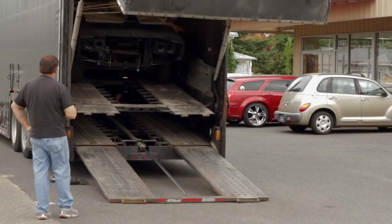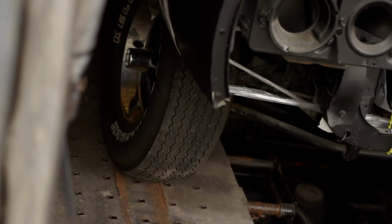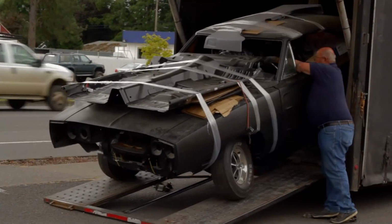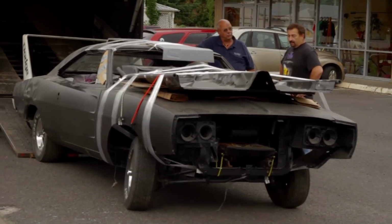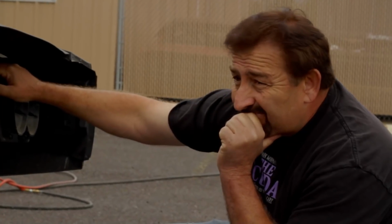The Dodge Daytona is one of the coolest cars Chrysler ever built. It was their car to qualify at NASCAR. If you were going to build a car and race at NASCAR back in 1969, you had to make at least 500 street versions of the car that you'd like to race at the track.